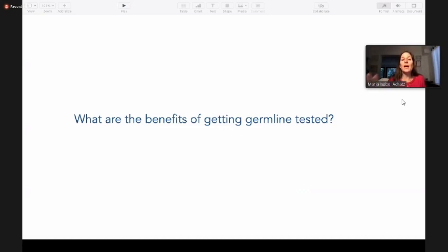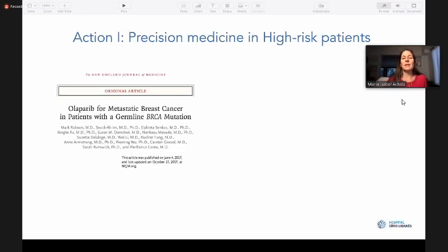So what are the benefits of getting germline tested and getting good quality germline testing? First of all, let's go back to that patient that I presented in my first slide. She was a 57-year-old metastatic breast cancer patient who had a metastasis in the lung and in the brain. And she had a previous history of breast and ovarian cancer as well. And she was found to carry a BRCA mutation.